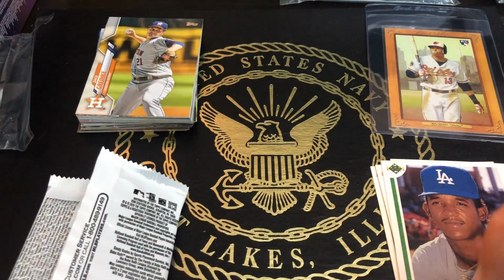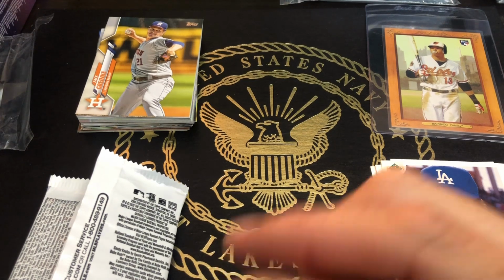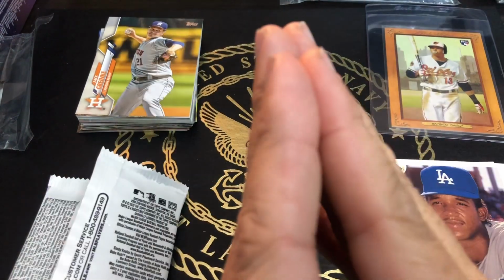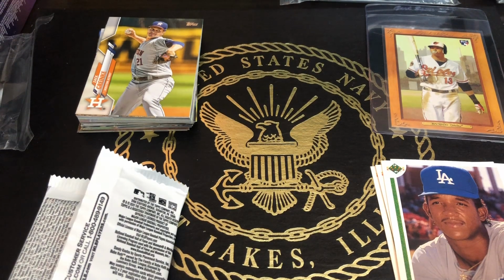So support the people who support the channels, check out the hobby, and please don't hate on people in this hobby. I mean, everybody's here. There's no rhyme or reason to what certain people do. Some people just want to bash others. You don't have to bash it. Love everybody. This is a great hobby. Support us all, and we're going to continue to grow.